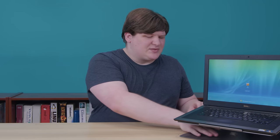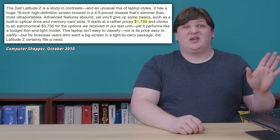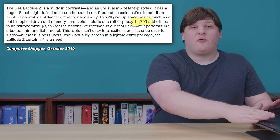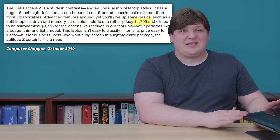I should say at this point that I have no idea if the Z600 ever actually sold any units at retail. There's very few on eBay, mostly just spare parts, and I can't find much info online other than a handful of reviews. And this makes sense because honestly, I'm not sure who would have bought one. The minimum price of a Z600 was $1,700 for this setup here. 2 gigs of RAM, a 1.4 gigahertz processor, and a 64 gig SSD.